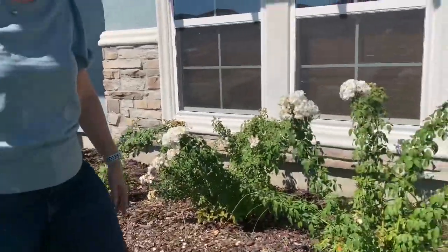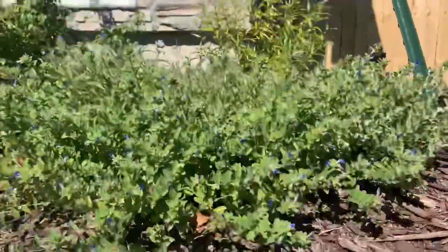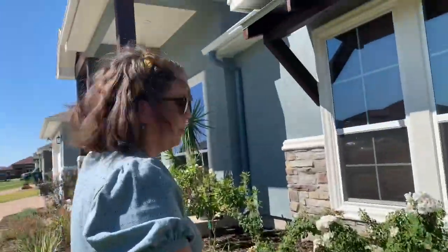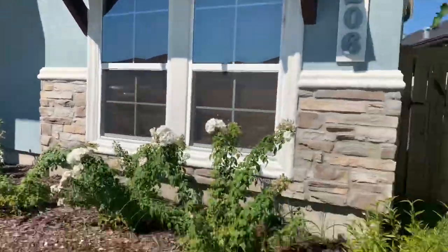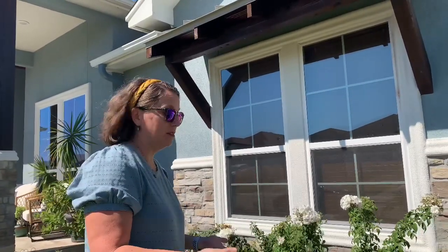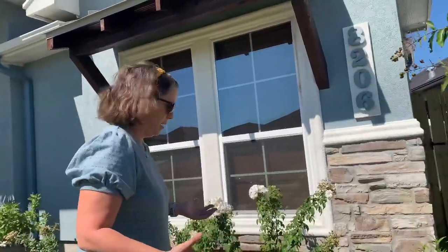Okay, and then as we go over here, we have another blue daze. So in the decorating world and in landscape world, we want to do repetition. So that blue daze is like the other two by the front door. Okay, I also love blue daze in Corpus because they can handle the heat. In fact, most of the time they have tons of blooms all over them in the heat of the summer.